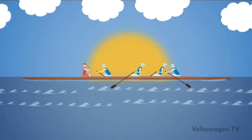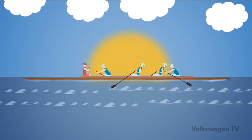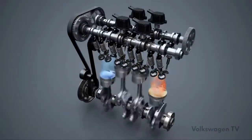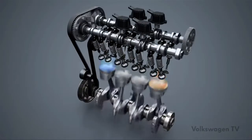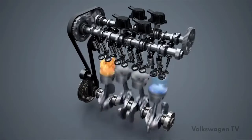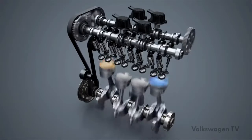As is possible in the boat for 2 rowers to pause, under certain conditions, it's also possible for a 4-cylinder engine with active cylinder management ACT to switch over to the 2-cylinder mode. This Volkswagen TV training informs you about the mechanical aspects and engine-specific processes of the active cylinder management.